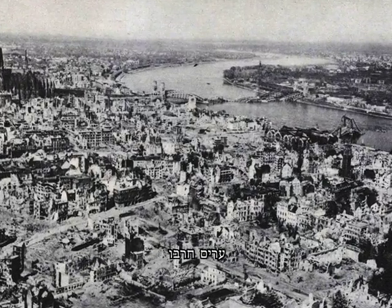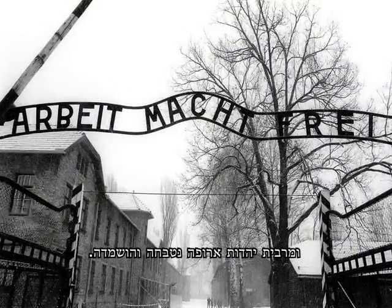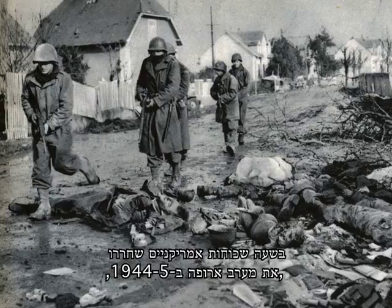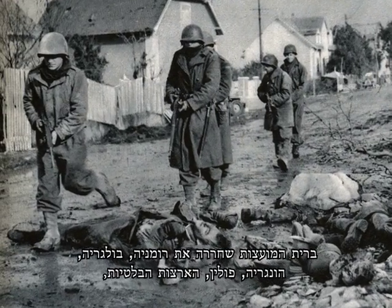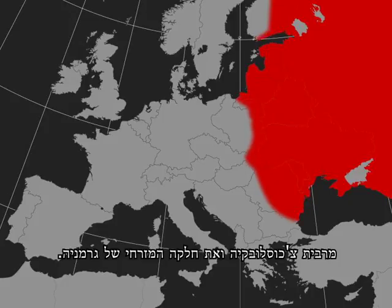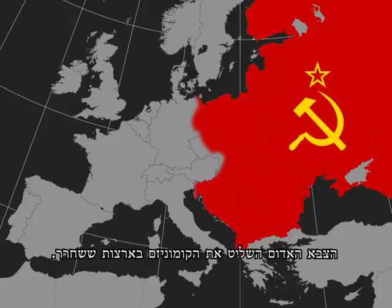millions of people. Cities were destroyed, and the vast majority of Europe's Jewish population was slaughtered. While American troops liberated Western Europe in 1944 and 1945, the Soviet Union occupied Romania, Bulgaria, Hungary, Poland, the Baltics, most of Czechoslovakia, and a part of Germany. Wherever the Red Army went, they left communism behind.